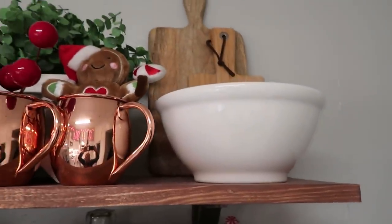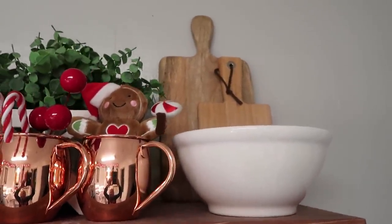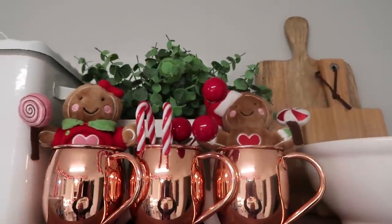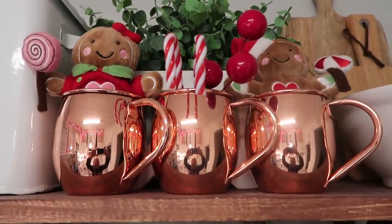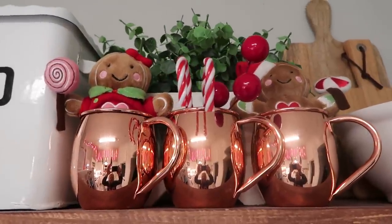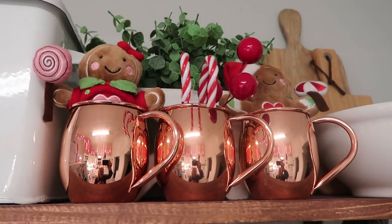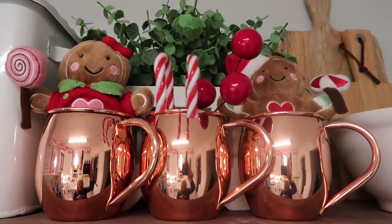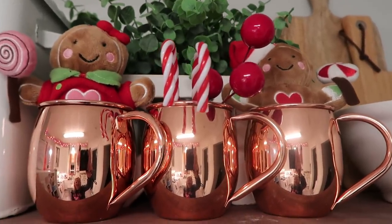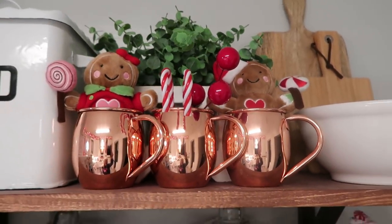And up here on the top shelf, I actually like how this looks. I usually can't get it right, but I just added a bowl and I have a couple wooden cutting boards back there and some greenery. And then I got these cute copper mugs from the Target Dollar Spot. I thought they'd be perfect for hot chocolate this year, but I'm not doing a hot cocoa bar because I'm not having sugar, and so I don't know. We may use them still, but for right now they're for decor. And I just have these cute little gingerbread boy and girl that I stuck inside with a couple of those red berries and some candy canes, and that's one of my favorite spots.